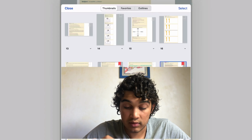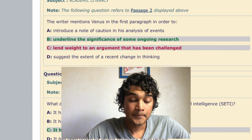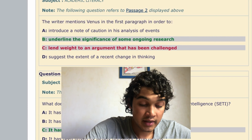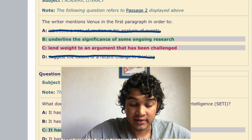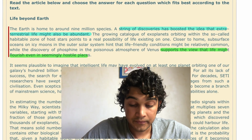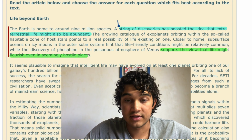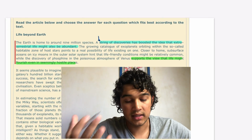And the second one was here in the first paragraph. The writer mentions Venus in the first paragraph in order to... and I knew it wasn't this one. So I was between these two, and I thought, okay, so he's talking about a string of discoveries that have boosted the idea that ET life might also be abundant.